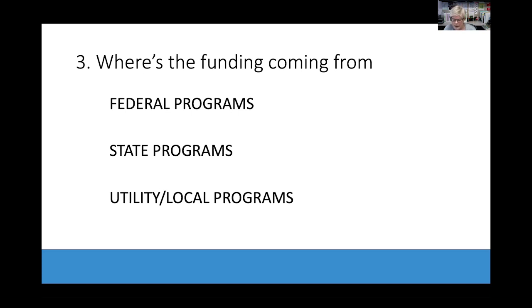Walker, anything to add about California? Not really. I think it'd be better to just move along.